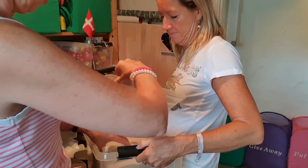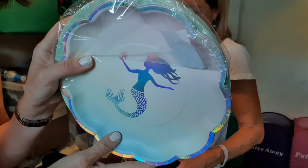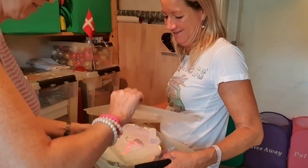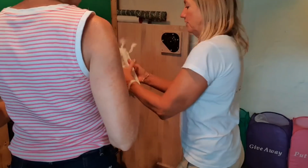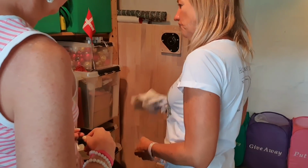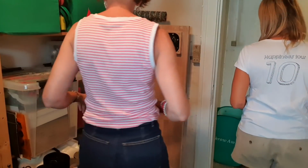Hold on, you're going to have to see Sue's plates. Mermaid plates. Cute as that. Okay. Soda stream for the soda stream up there. Okay, I'll put it behind there. That's like with like. Laundry bags for when we go on holiday, they should be in the suitcase. Let's put them in the suitcase, which is out in the garage.